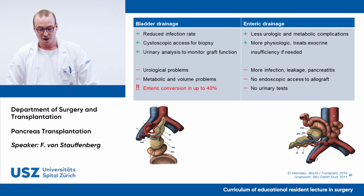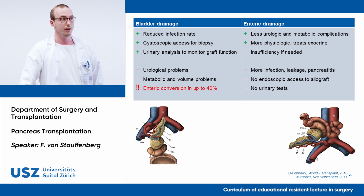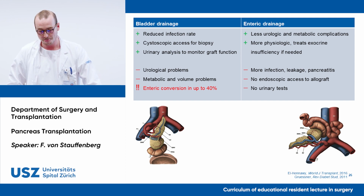The advantages of the bladder drainage are a reduced infection rate as the recipient's gastrointestinal tract keeps untouched. And we have a cystoscopic access for the biopsy. We can use urinary analysis to monitor the graft function. But we have a wide range of urological problems and many metabolic and volume problems such as metabolic acidosis and dehydration. Those problems lead to enteric conversion in patients with bladder drainage in up to 40%.